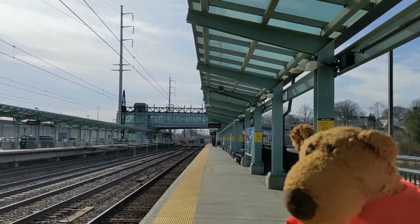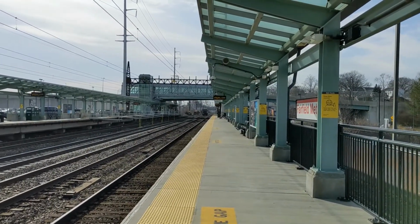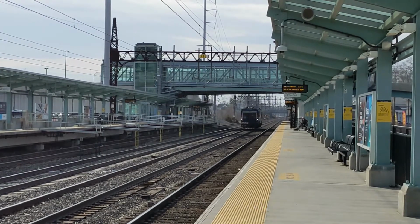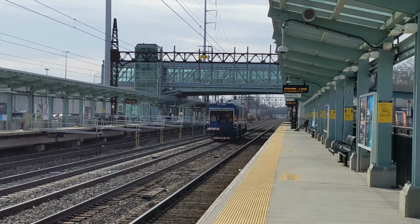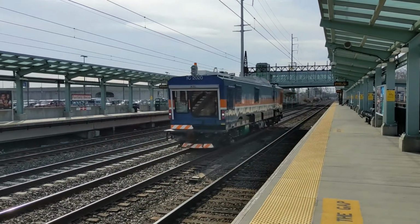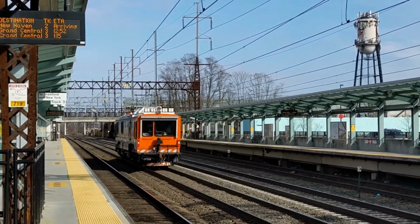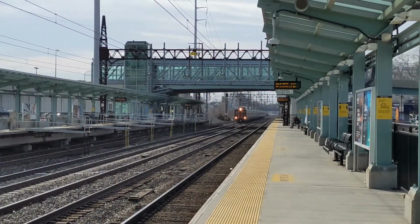ACS-64? I'm wondering if it is. Work train of some sort. Yeah. Looks pretty cool. Here comes a good old Amtrak coming to New Haven.